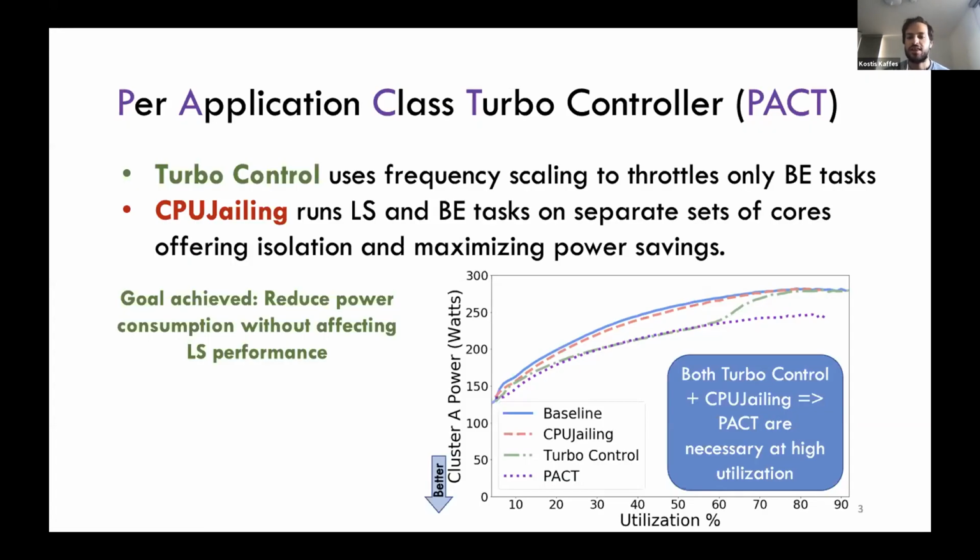Here we can see that even though at low utilization turbo control by itself is effective, at high utilization CPU jailing is needed in order to run the latency sensitive and best effort tasks in separate sets of cores, and thus allow turbo control to be effective and to be able to throttle only the best effort tasks and save power for utilization as high as 85%. And that's how we achieve our goal of reducing the power consumption without affecting the LS performance. We have many more results and analysis in the full talk and the paper, and I'm happy to hear your questions.